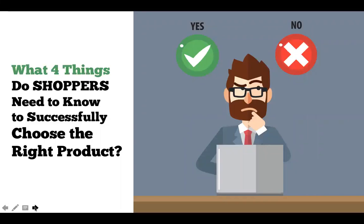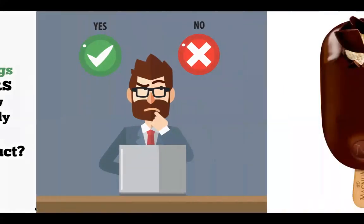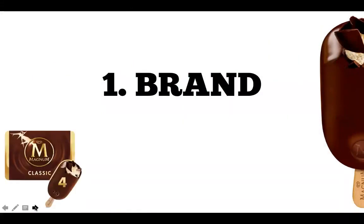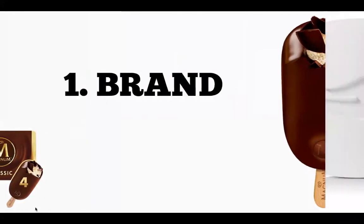And what we would say is it's the simplest four things. Firstly, they need to understand what brand they're looking at. And in this case, obviously, this is the largest ice cream brand in the world by value, Magnum, and being able to see the M very clearly, no matter what the screen size and device that you're on, and go, hey, that's Magnum I'm looking at.